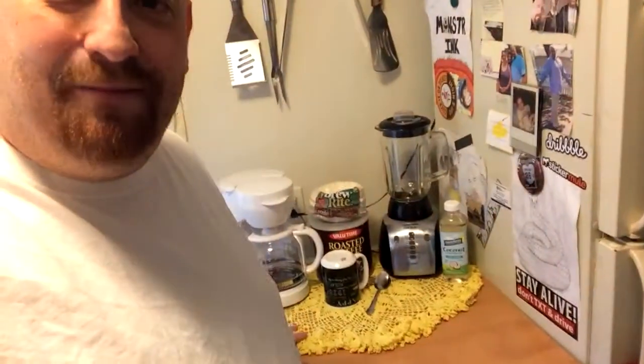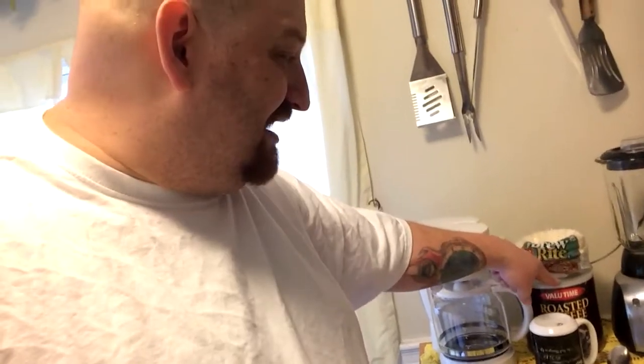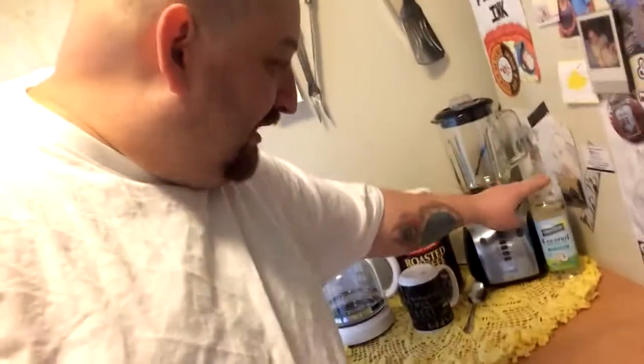But what I really like is this little coffee corner here. I needed a place to set this up where it didn't take up my counter space over there. So I got my coffee machine. My coffee, which is just this generic stuff right now. I need to get the stuff I like, which is Maxwell House. Mmm, so good. I got my Pappy Cup, my blender, my coconut oil.